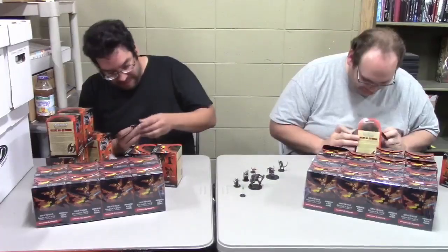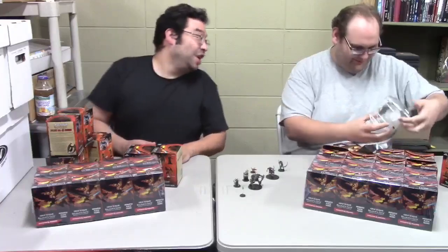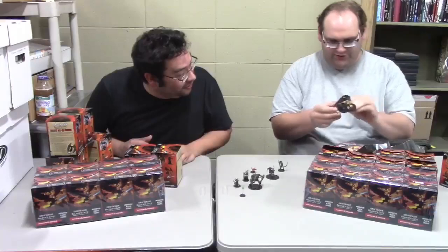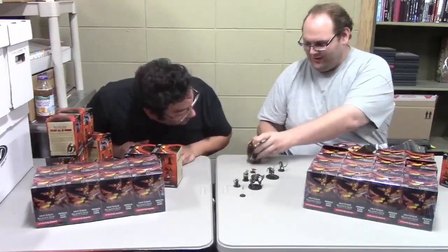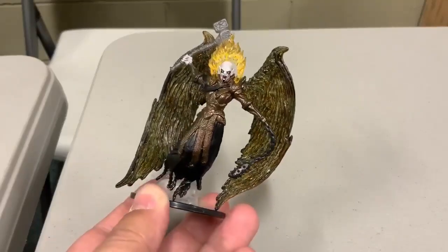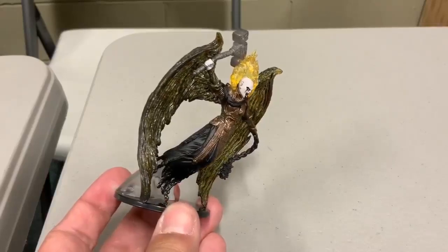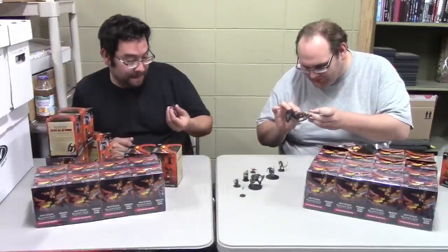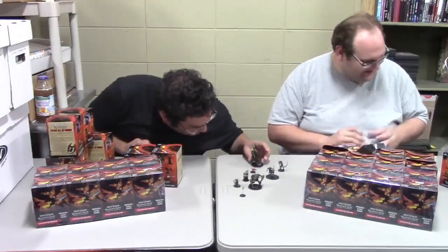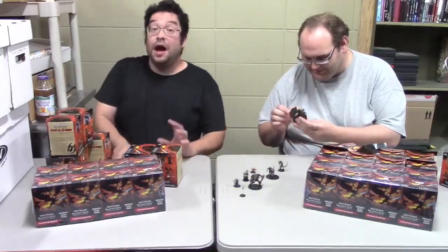Let's crack into this next box. This one looks humongous. Oh, is it one of the big boys? Oh! Whoa. That one is sick! Zeriel. That is cool. Fallen Angel, I'm assuming? Yeah. It's neat how they did the translucence on the wings and the flame around the head. That might be a quick pick for fave. Yeah, his hammer is translucent. Oh, it is. That's amazing. Wow. Amazing detail, too. Yeah, the sculpts they do these days are phenomenal.